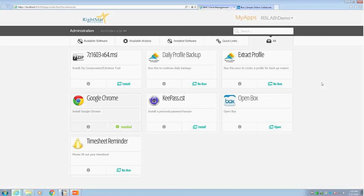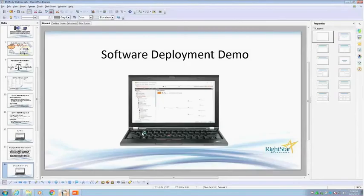We also have the ability of uninstalling any piece of software by going through and understanding what the uninstall string is and pushing that out to the device. So it makes it fairly simple. All right, let's get back to this.